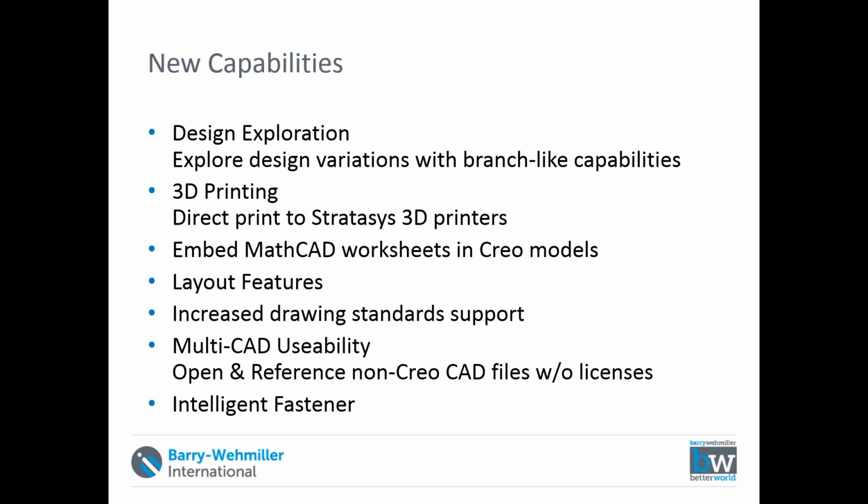Okay. One of the other things is MathCAD. If you're using MathCAD to do very elaborate, complex calculations and engineering validation on your designs, you've been able to tie MathCAD to Creo for quite a few years now, but they've been external to one another. Guess what? You can now embed MathCAD worksheets inside of Creo Parametric. So you don't have to have 2 files that you're referencing anymore, and you don't have to worry about maintaining the links between them.